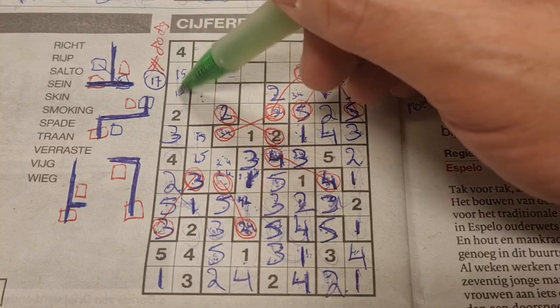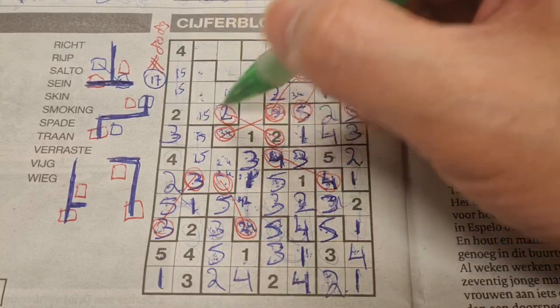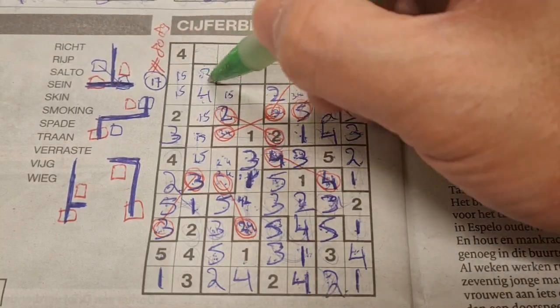We have a double 1 there, double 5 there. So the 1 and the 5 goes in those two boxes as a pair. So the other pair should be the numbers 3 and the 4. We have a 4 there, no 4 there. 4 should be a 3 goes there.